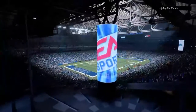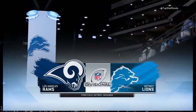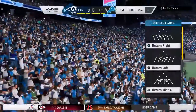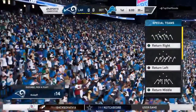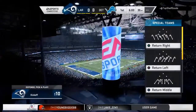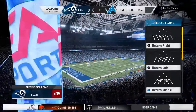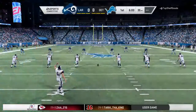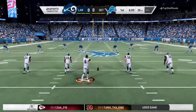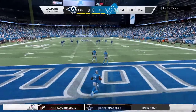This Lion fan base, Coach, they have been craving home playoff football since this building opened in 2002, and they've got it today at Ford Field in Detroit. Coming up, an important divisional round matchup in the NFC between the Los Angeles Rams and the Detroit Lions. One of two spots in the NFC title game awaits the winner here as we're underway in the divisional round of the NFL playoffs.